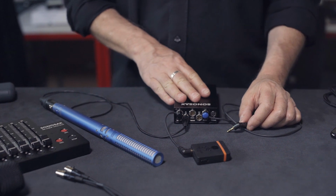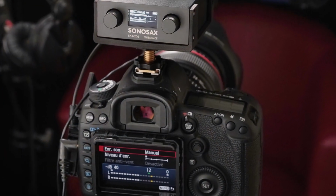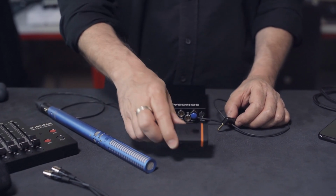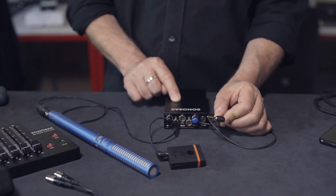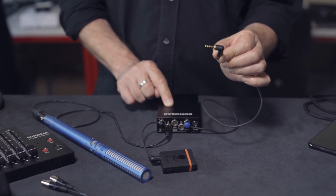In this configuration, we use the M2D2 in conjunction with a DSLR. We have here a directional microphone and here a timecode generator. Both will go through the M2D2 and will feed the audio channels of a DSLR via this mini jack.